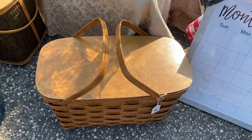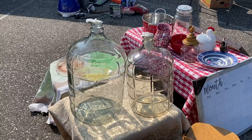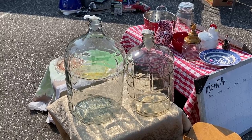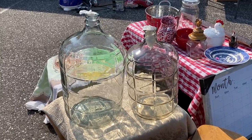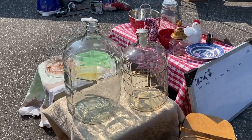$10. That's really nice. Those are commercial grade bottles for making wine or brewing beer. Very cool. Thank you.